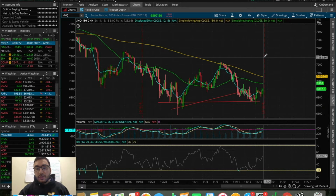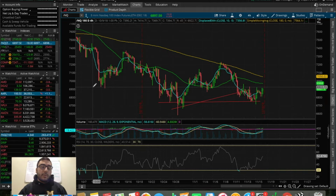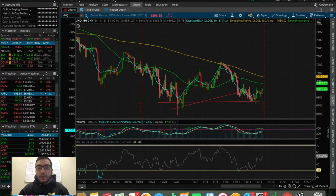So a nice return above here would be a great sign. And mostly, we're going to be waiting for Apple to make a big push back up to the 200s, in my personal opinion, before we do see the NASDAQ pop up above here. So that's what's happening in the overall markets right now from a technical standpoint.